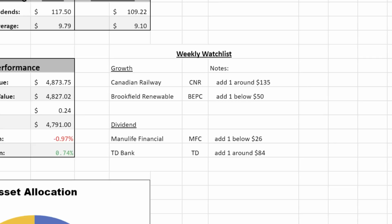The second dividend growth stock that I'm targeting, as I mentioned, is Brookfield Renewable, BEPC. I'm currently down quite a bit on this position, over 10%. And this renewable energy company is one that I'm super bullish on long term. And again, it offers a 3% dividend as a bonus. So I'm looking to add one of them below $50, averaging my costs down quite significantly. I'm really excited about this. So hopefully it stays under $50 for the week to come.